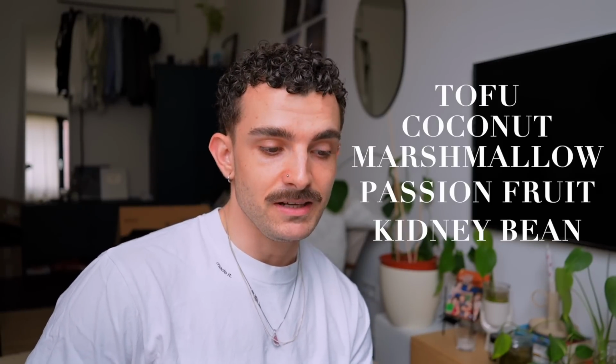To these ingredients, I think I can add like pantry essentials like salt, pepper, maybe flour even as well to make a proper meal. We've got tofu, coconut, marshmallow, passion fruit, kidney bean, and licorice. I think I could have gone with a dessert, but then the kidney bean? What am I supposed to do with that one? I've got some figuring out to do.